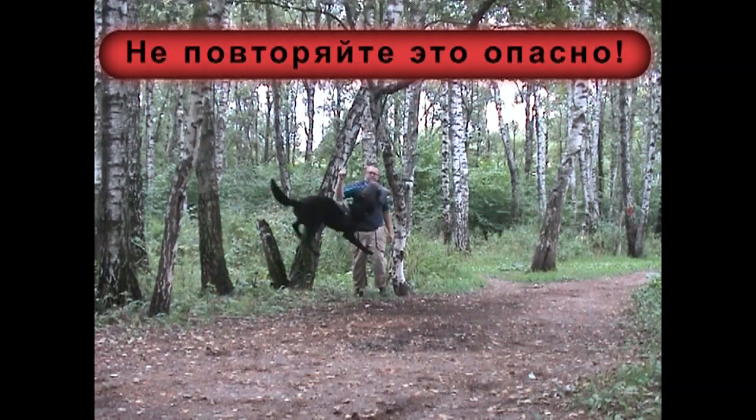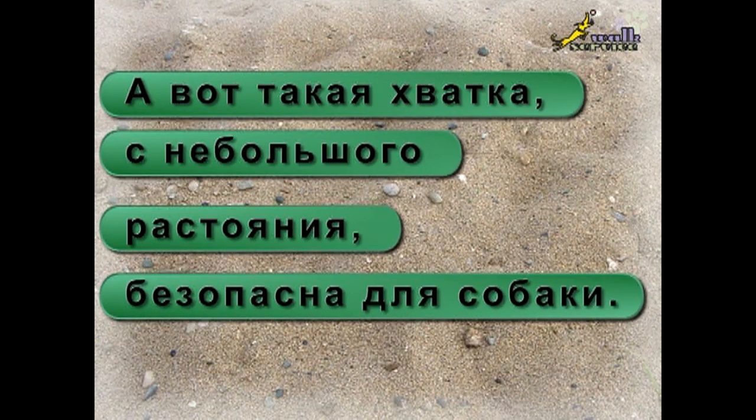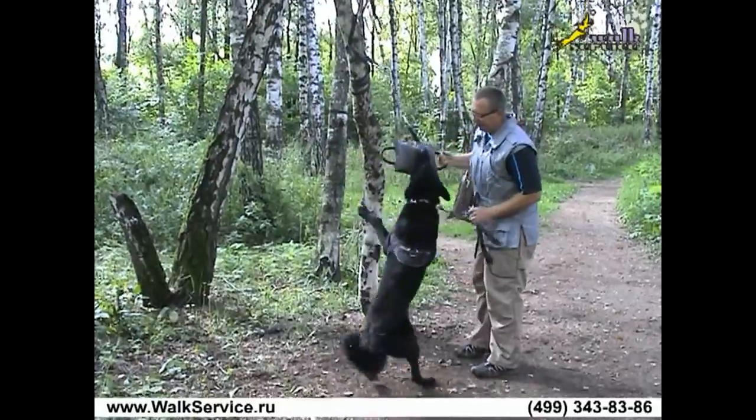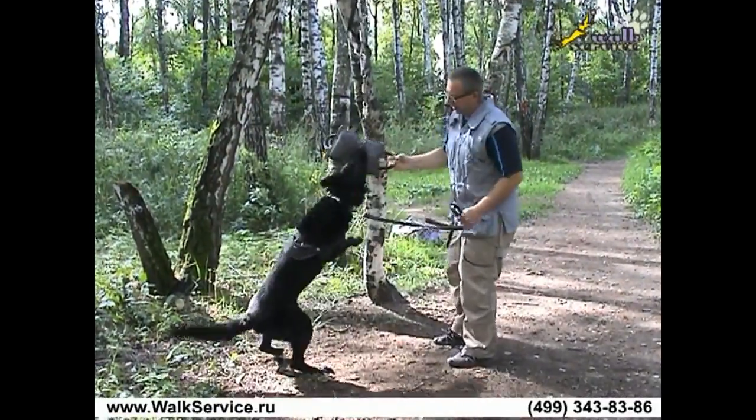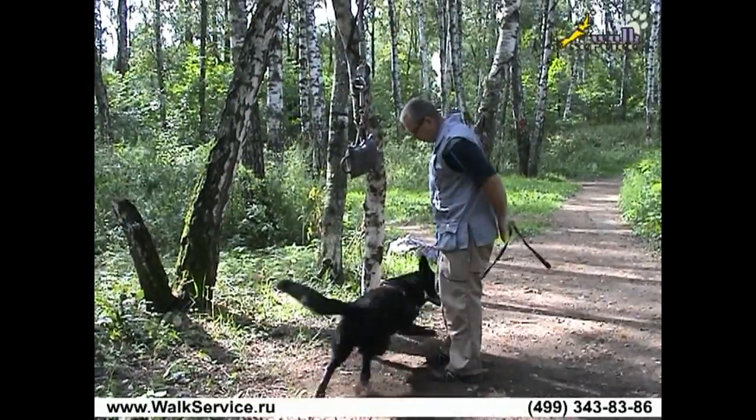Do not repeat, it is dangerous. Do not do it if you do not have experience as a figurant, otherwise the dog can break its neck. Such a grip from a short distance is safe for dogs. Hop. Take a good hold. Round.